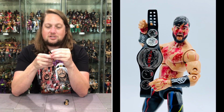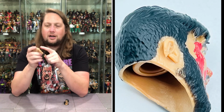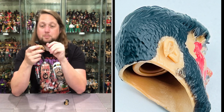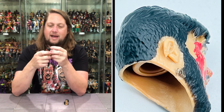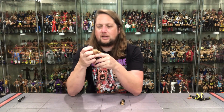And I don't know if this is just mine or if this happened in the match, but I actually have a broken earlobe on here. So he's got a slit right there and a little cut and break on his earlobe. That's probably just a defect for mine. It kind of feels like it would make sense in the match. Did he get his ear ripped apart like that? I don't remember that happening, but definitely interesting.